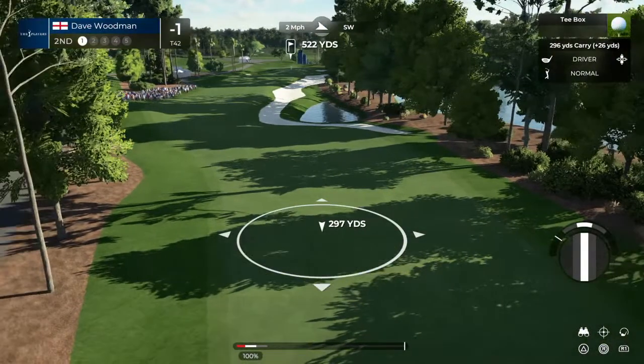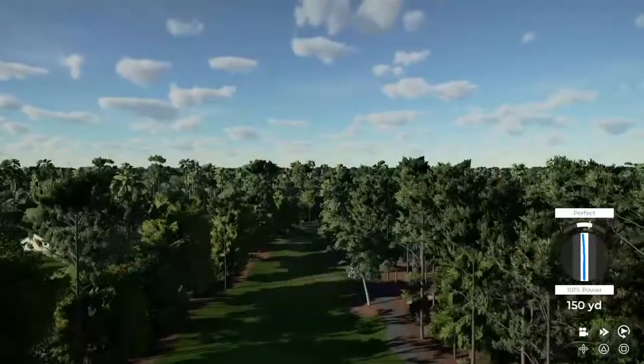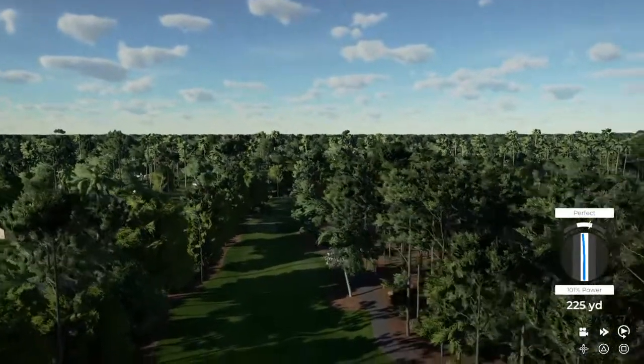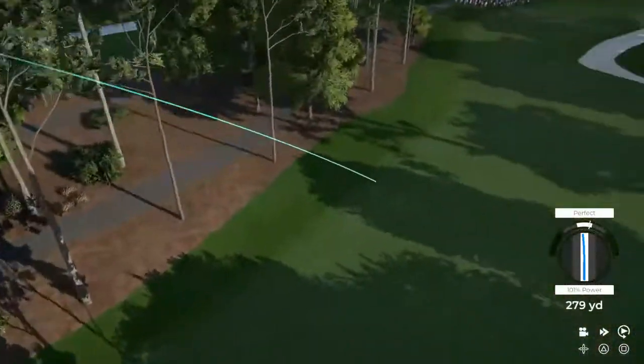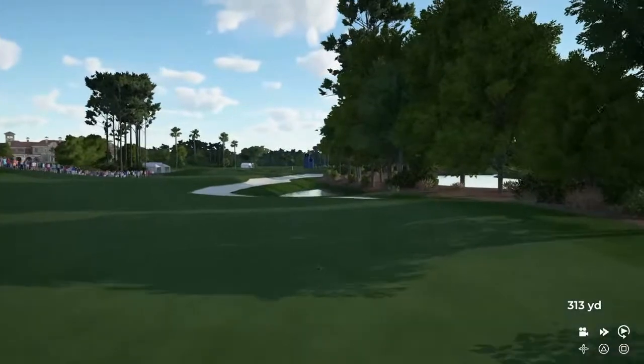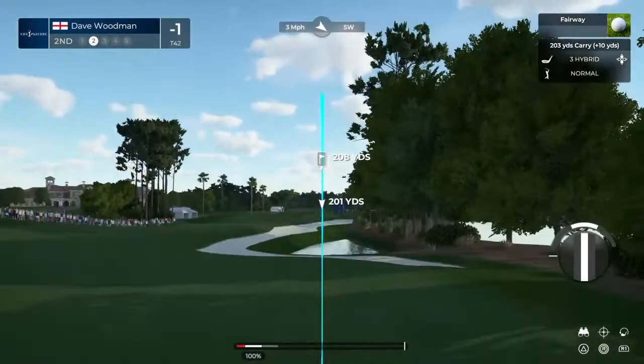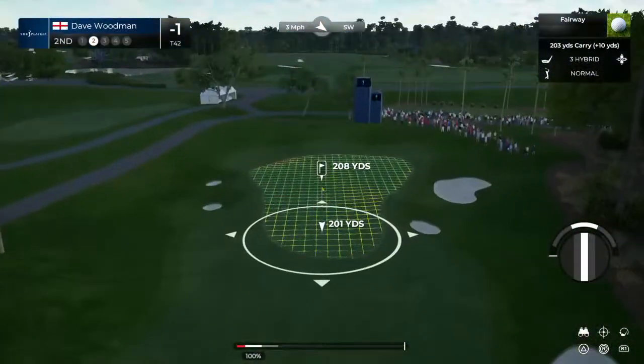Par 5, 532 yards. Drive it out to the right-hand side. Give yourself a good look at reaching this green in 2. Yeah, this is a quality-looking shot, this one. That should find the short stuff. Oh, lucky enough for that. About 250 to go. Playing from around 210 yards here.